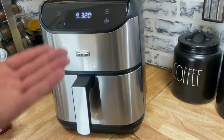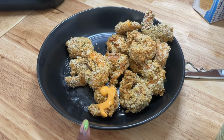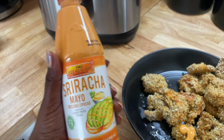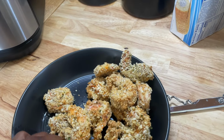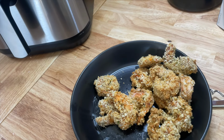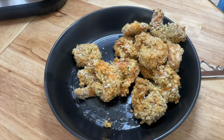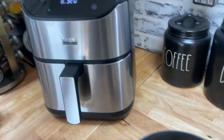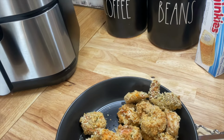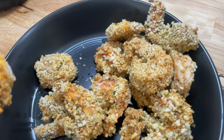Okay, so we got a new air fryer. It's amazing. And we made jumbo shrimp tonight. So this is the sauce that we're trying. And I'm gonna try a bite. See how it is. That's good. That's good. That sauce is really good. Yeah. This looks so delicious.